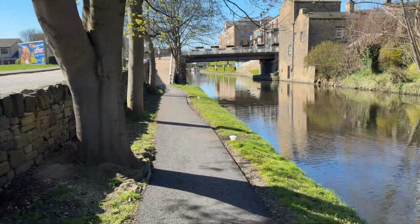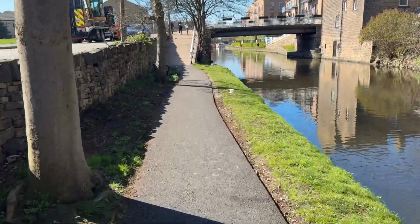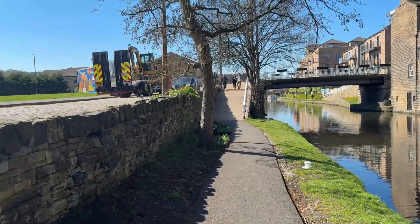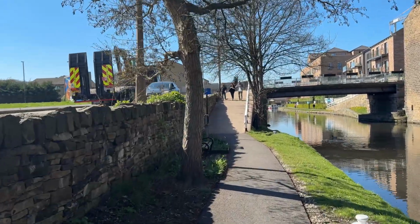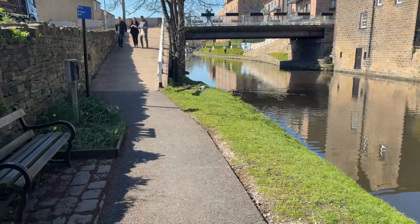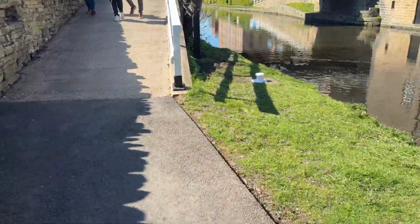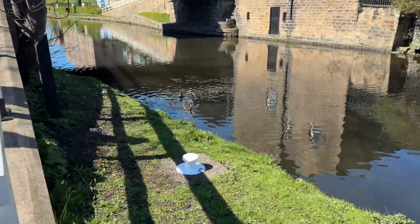Right, this is Station Road Bridge. What's going on here? I don't know. Thought he was struggling to get through then, that car.